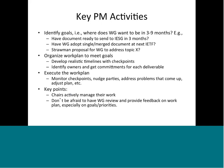All right, so what are the key project management activities? There's really three parts that are all important. The first one is to identify the goals, and that is exactly what it means. If you don't really have clear goals, you're not going to achieve them. And what I like to do is ask yourself, where should the working group be in 6 months from now? 6 months from now, looking back, what do you want to have seen happen? And it's also useful, say a year from now, looking back, how will we decide whether we've been successful as a working group or whether we have been unsuccessful or disappointing as a working group? And usually that means you want to have some deliverables, you want to get some documents out the door, you want to have some tangible progress.